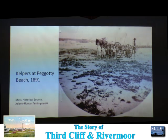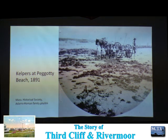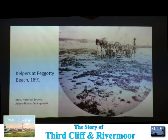Here's a really early photo, 1891, that I found while digging through the Mass Historical Society records. These are from the Adams Home and Family Photo Collection. Those were some of the early founding members of the Glades Club. And evidently they liked to see picturesque sites in the area, so they took a day trip down to Peggotty Beach and wanted to see the Irish mossers. Although they called it kelpers, but you know, kelp is really a different kind of seaweed from Irish moss.